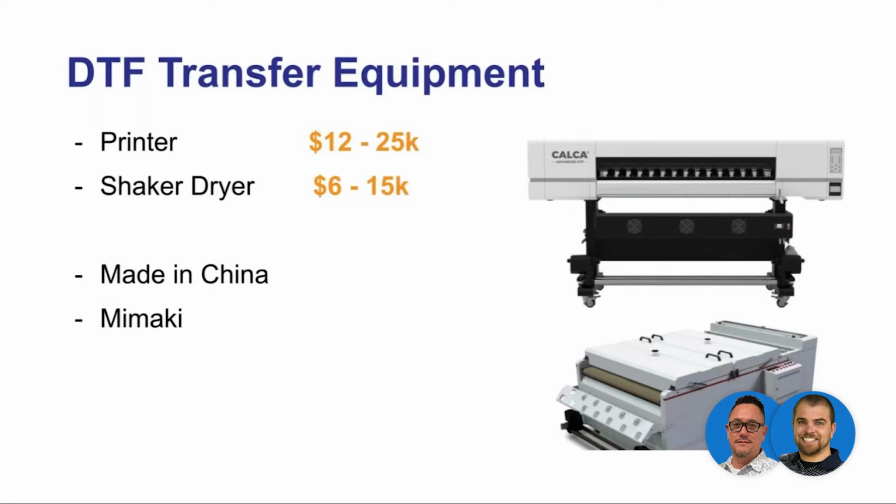It's kind of slow, but it touches on points in DTF where you don't have to babysit it as much. So you can walk off and do other things, kind of like our UV printer. Our UV printer has a take-up reel on it. You load all your jobs in it, you hit print, and you can go do something else.